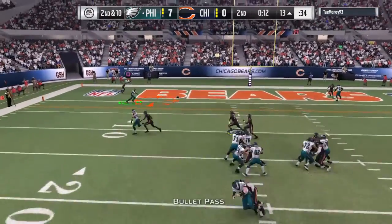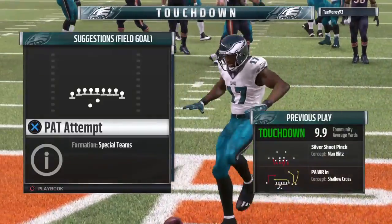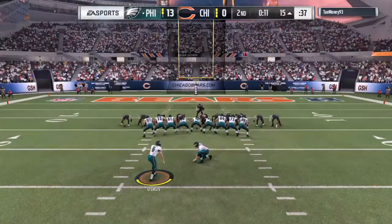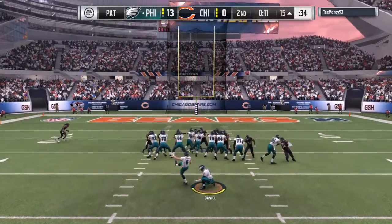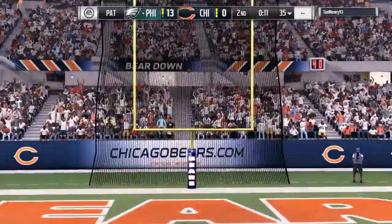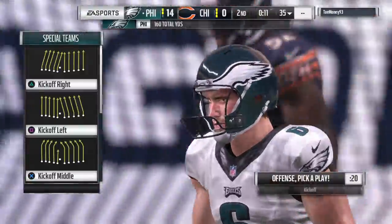Play fake to Matthews. Now it's Wentz, and he'll take it into the end zone for an Eagles touchdown, as the first half is winding down. And it's good to make it 14-0. And the Eagles had 6 to their lead.